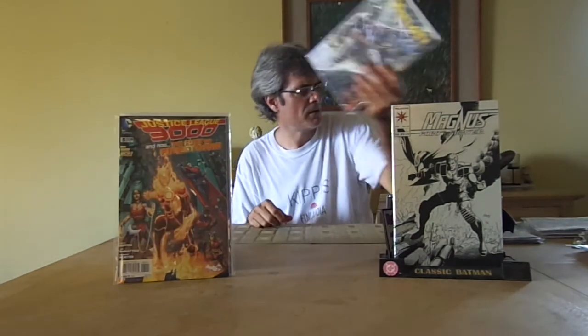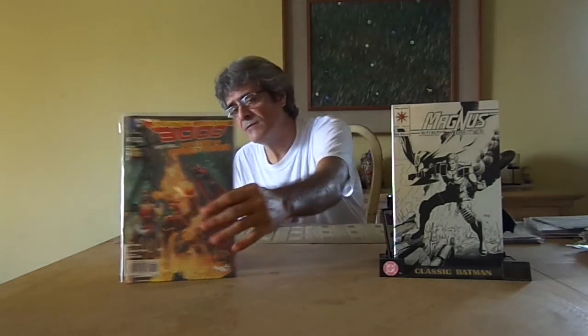So actually, they also bring Flash back to life. I mean, it was a fun issue. I really like it. It's fun. It's a fun book. I like it. 5 out of 5. It's really fun.